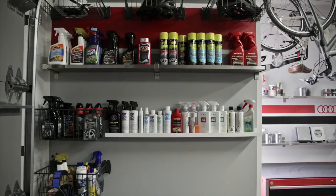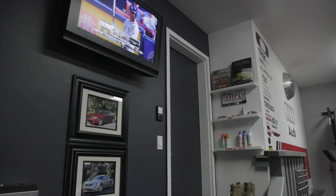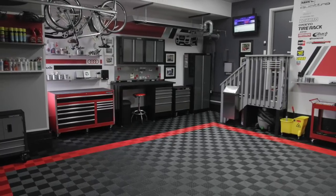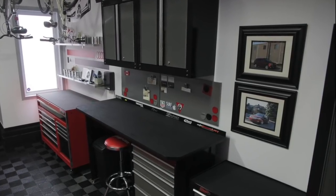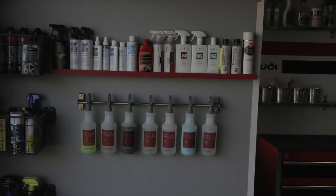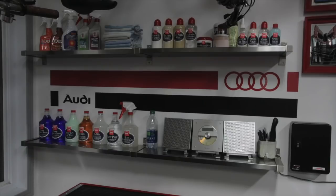And you can see that the wall that used to have my garden tools was now becoming my main storage space for my expanding detailing product inventory. It was just a matter of finding the right place for everything, and back to IKEA I went, and I found some really cool towel bars. You could see that the fascination with Griot's Garage was starting to take hold at this point.